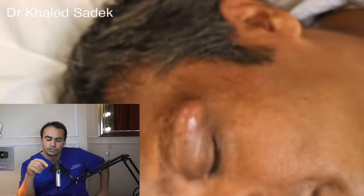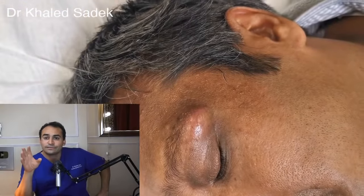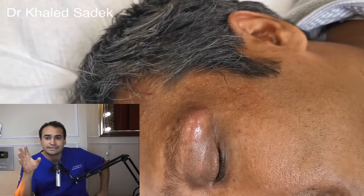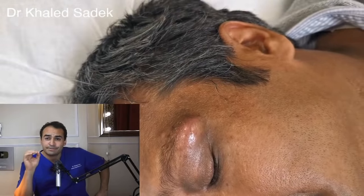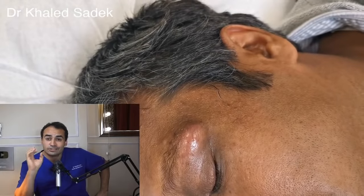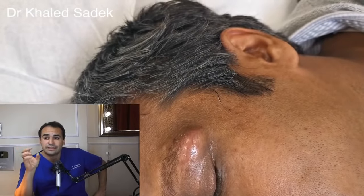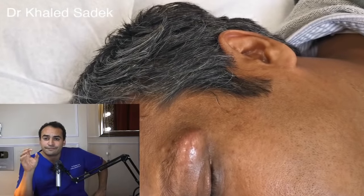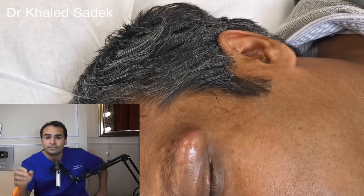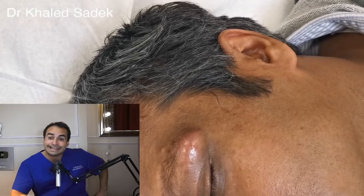So this chap has clearly had this cyst for some time, unsure exactly the duration, but what we need to do is drain it, because at this point the sac has dissolved, and what's left inside is this quagmire, this abscess of septic fluid, and no amount of antibiotic is going to get under that and get rid of it.